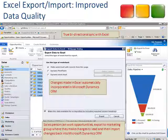So if you have to do mass amounts of updates, this is a great way to be able to do it. So just to give another example, a sales rep could get a list of leads from the marketing group, realize that the lead data is incomplete or inaccurate, but just by exporting them into Excel, you can decide what's going to stay, what's going to go, make any changes that you need to, and then have those automatically update and modify throughout the CRM system. And all that can be an automated process just by doing one single export.